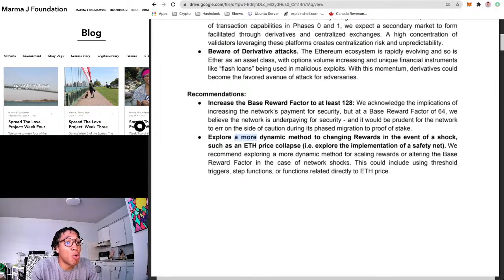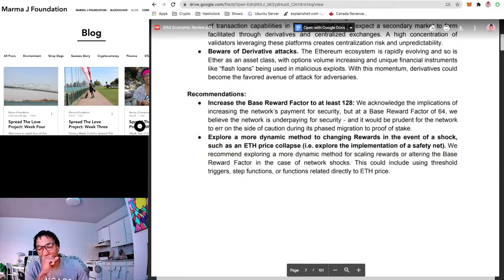And then explore a more dynamic method to change rewards in the event of a shock. So, for example, like they said, volatility is where you get your security, so a lack thereof would be better. Just in case there's extreme volatility or extreme price collapse, like MakerDAO had on Black Thursday, May 12th, whatever that day was, when the ETH price went down and the oracle stopped working. It happened on Maker, and that's all it is. But it can't be happening at the network layer. It'd be a huge issue.